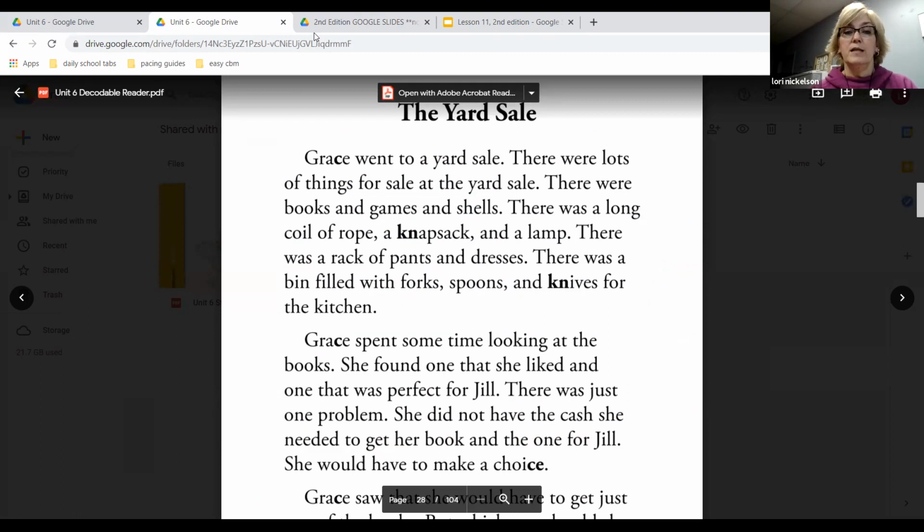There was a rack of pants and dresses. There was a bin filled with forks, spoons, and knives for the kitchen. Grace spent some time looking at the books. She found one that she liked and one that was perfect for Jill.